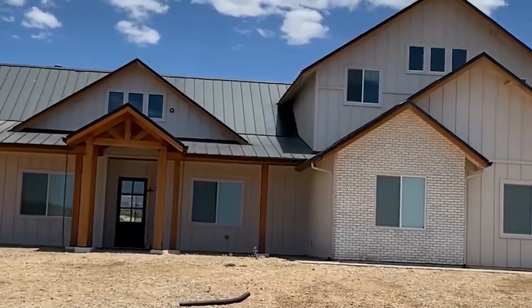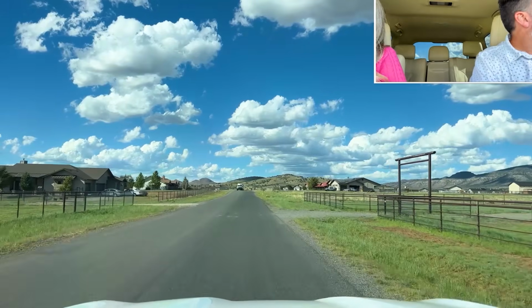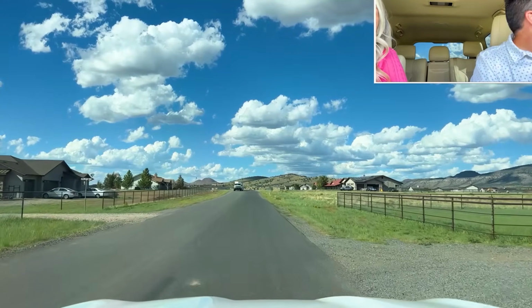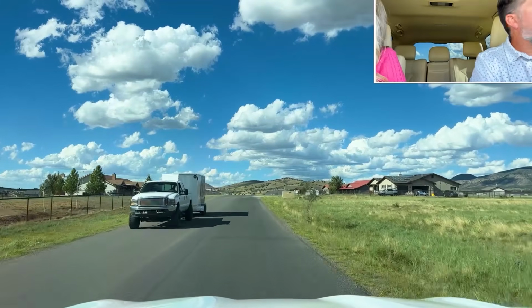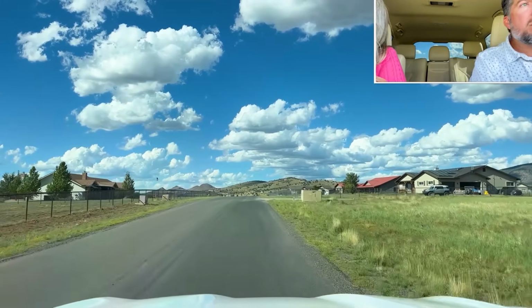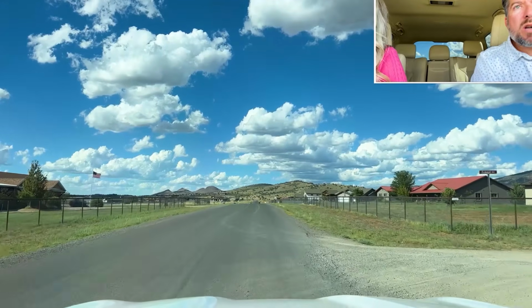There's a little play set on the left. So obviously this area is great for those ages, kiddos or grandkids, as well as retirees. I think it's a good blend of folks that are retired and then those that are still working.